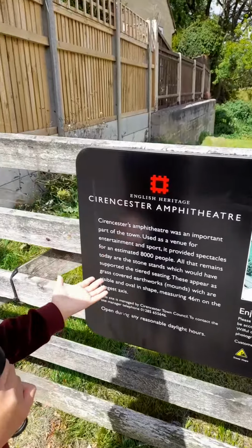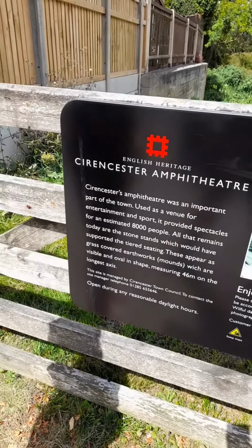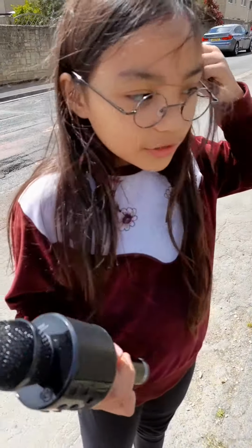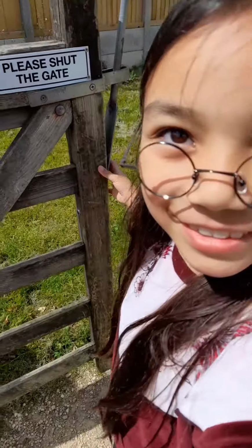Now we are visiting the Roman amphitheatre. The amphitheatre was constructed on the site of a limestone quarry. Large banks which survive today were built to support tiers of seating for spectators. It is estimated that it could have held up to 8,000 people. The stadium was oval in shape and had two entrances located at the northeast and southwest ends.